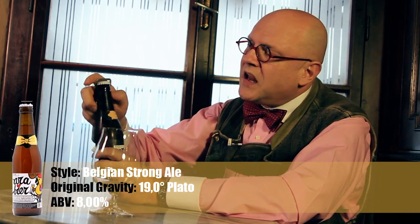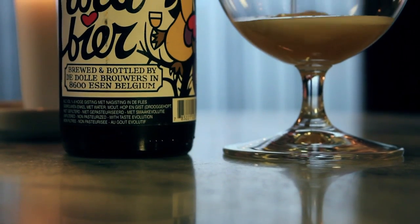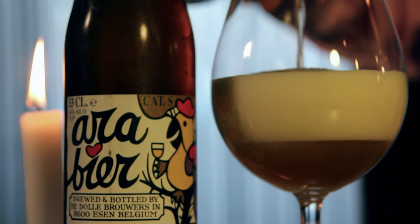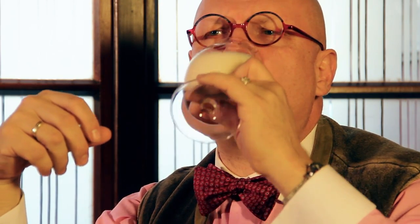And this is an 8% beer. It's an 8% Belgian style ale, quite light in color, sort of golden ale. Wow. See what great head it produces, and nice golden color. The aroma is very fruity, almost sweet. And that sweetness comes onto the palate. But the very moment when you think, okay, isn't that a fruity, very sweet beer? The whole bitterness sets in.